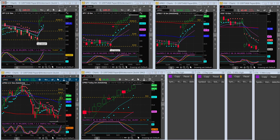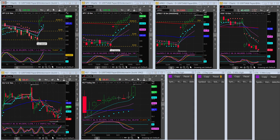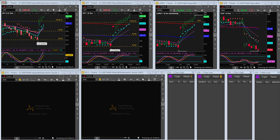But we talk about it. I did point out shorts, and Stalker's doing a great job of keeping us appraised of short opportunities. Scanner Group SCG, I pointed out as a possible short, and now why is it not coming up? Well, it's showing 47.78 on my... The chart's not drawing for some reason.